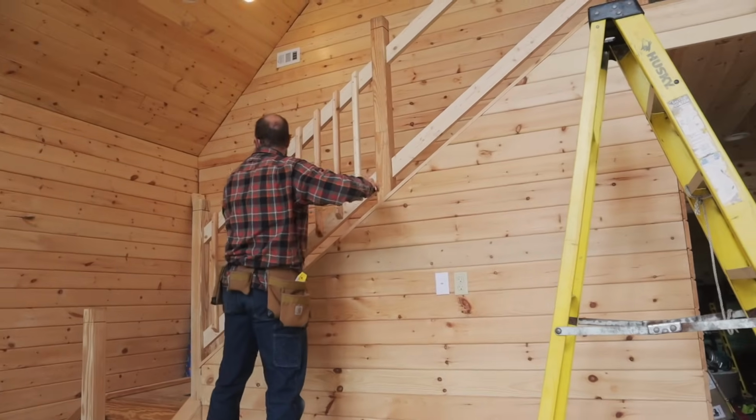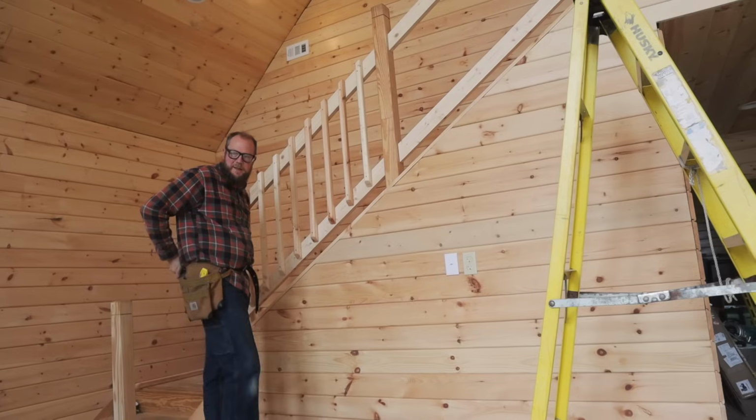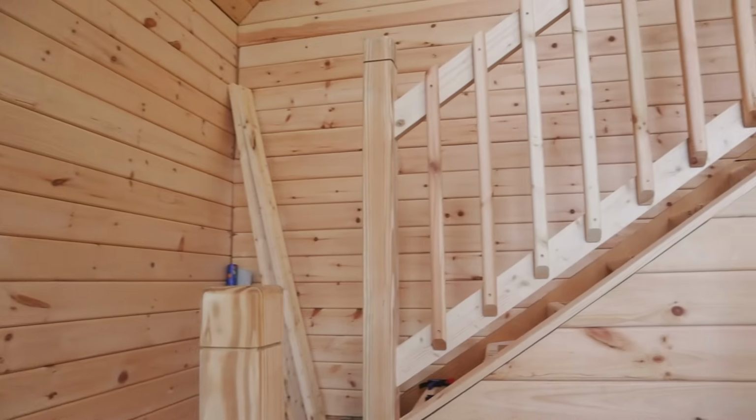3 3/4. No baby head is going to pass through those spindles. I think it should be based on a toddler head. Right, because they're the ones you've got to worry about.